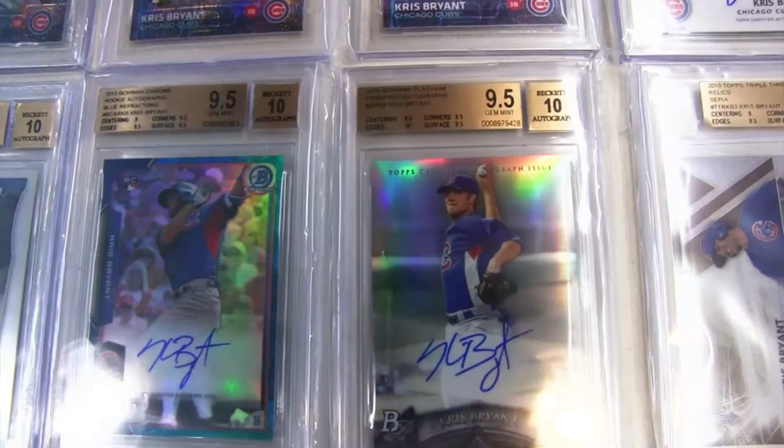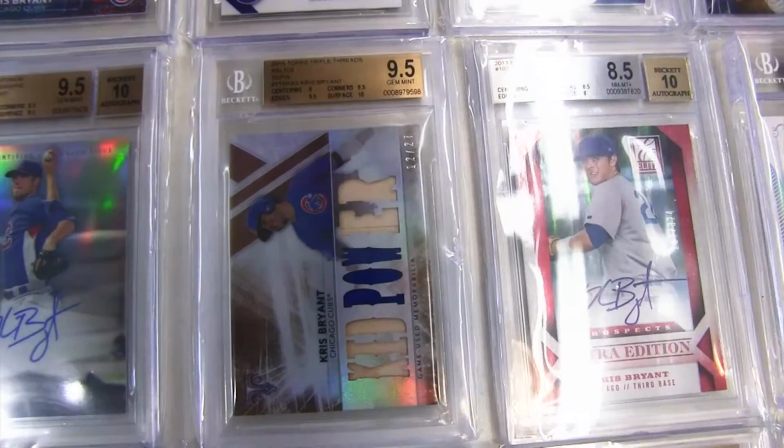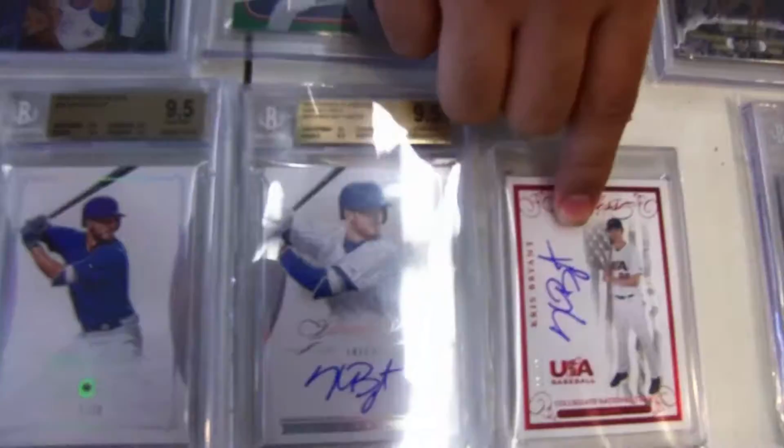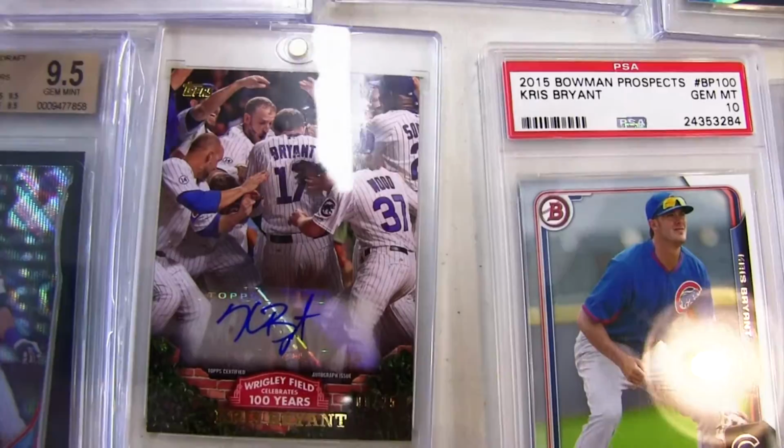Beautiful triple threads relic card. And then you get into Flawless. This is pretty cool. This is all Flawless here. This is a diamond signature, red, white, and blue. This was his very first card of a walk-up home run. Came out of Topps.